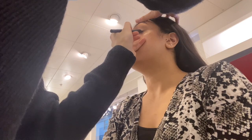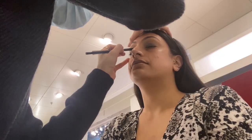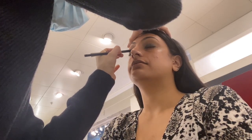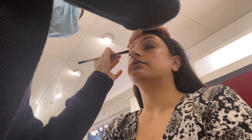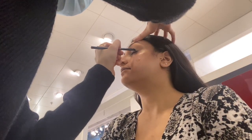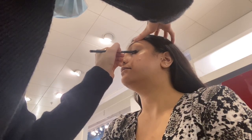It was just smudging it all across my eyelid. She does go in with a brush after to smudge it and set it, but this is what she was doing. The benefit of these crayons is they are so soft. I didn't feel like I was getting poked in the eye. Even when she sharpened it, it was really soft and kind of creamy. And as you can see here, she's just using the brush to blend it out, smudge it out and smudge it up into my eyelid.